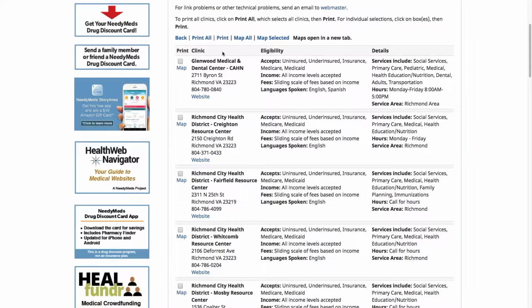And the columns on your screen, hopefully you'll agree, will give you all the information you need, including the name of the clinic, the contact information and a website if available, the eligibility, meaning who can be treated at the clinic, and the fees. How much will they charge you to be seen there? Is it free? Is it based on a sliding scale? And the right-hand column tells you the details, meaning what services they provide and the hours of operation. Although we pride ourselves on the information being accurate and up to date, we always recommend getting in touch with the clinic to make sure they are open when you plan on heading there, and to also confirm what the fee will be or anything else that you feel is really important.